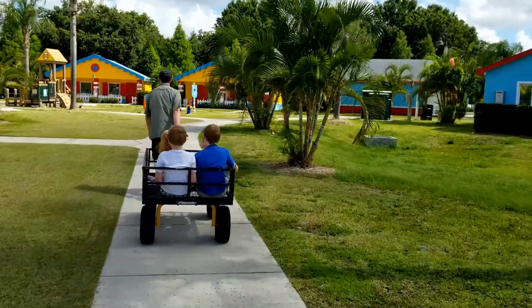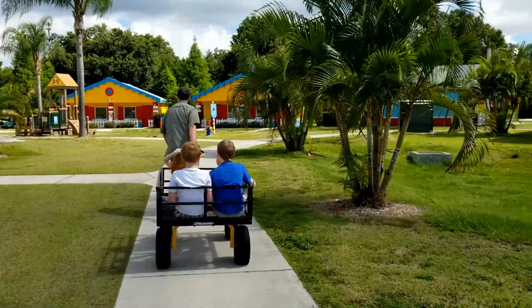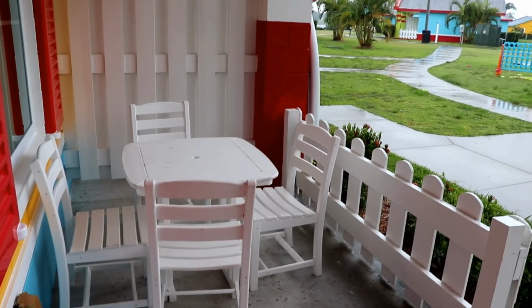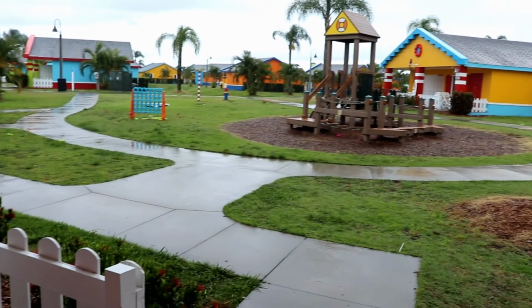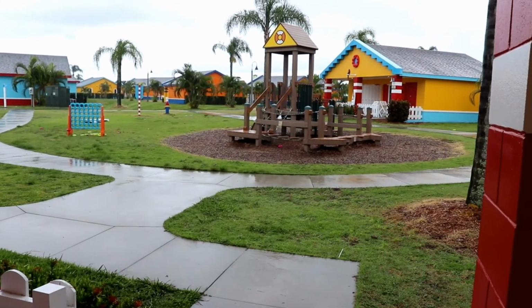The resort also has wagons to put your luggage to help get it to your car. Legoland Beach Retreat is a very nice resort. It was great to have a little playground right outside our room, and the theme is so cute.